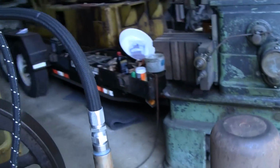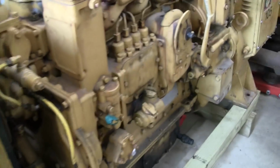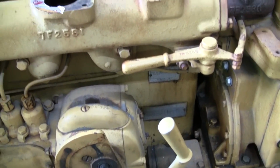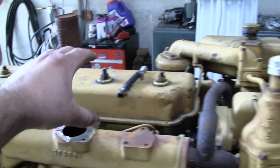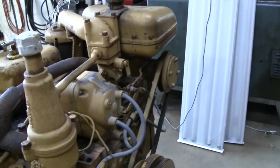Take a look at the other side of it here. It's pretty complete. I have the throttle control here. What I'm missing is the intake pipe between the diesel intake manifold and the air filter. I have the big oil bath air filter assembly. I'm just missing that pipe.